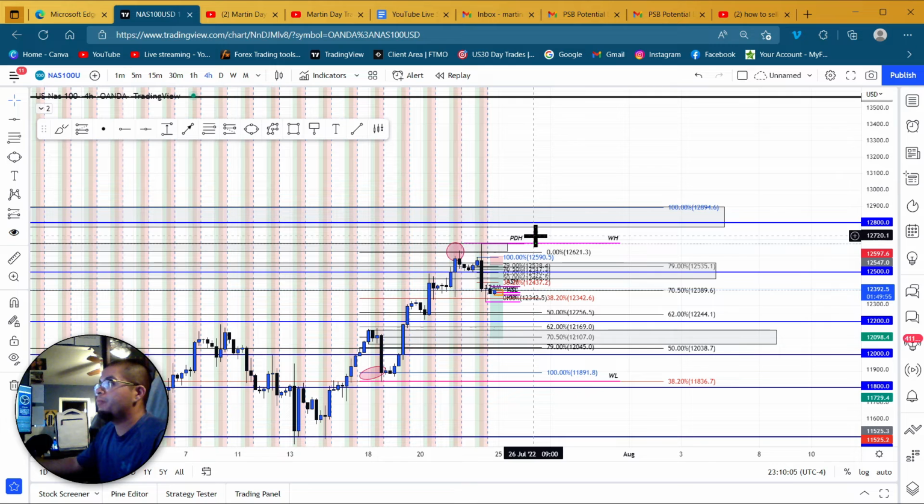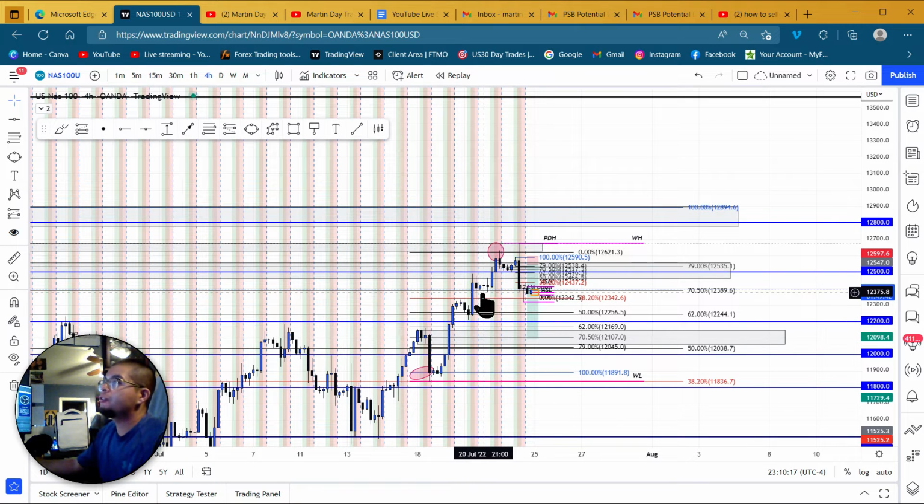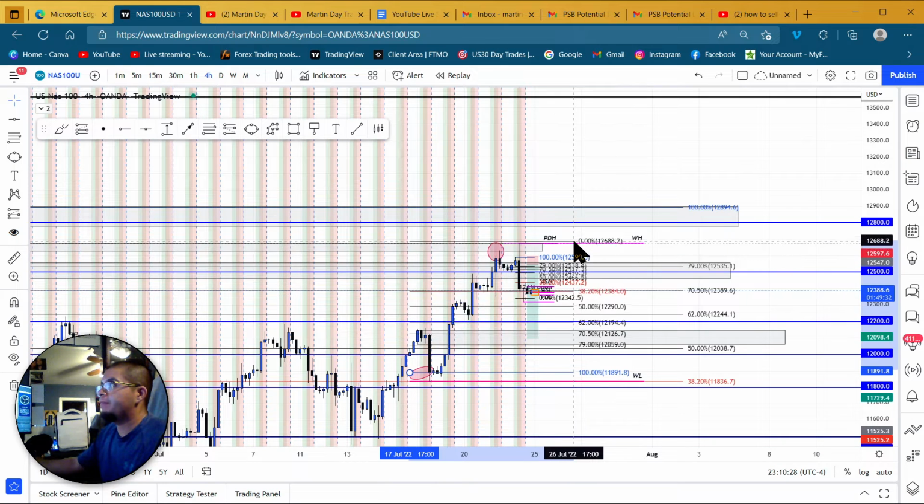And what I'm going to do is look to scale out at 12,100. It may come down to 12,000 down here, but I don't want to be in the trade that long. So what we can do here is then do a Fibonacci. We see these Fibonacci levels right here that match up. It's those numbers right there. I have it right here.